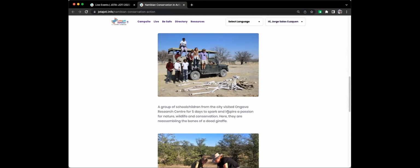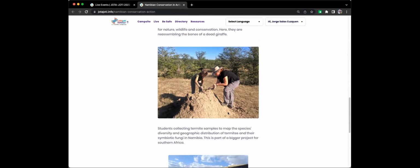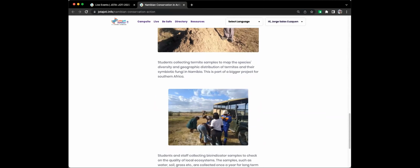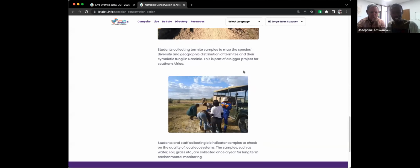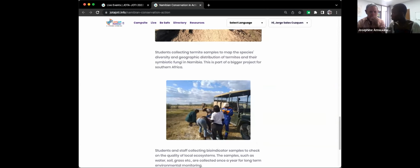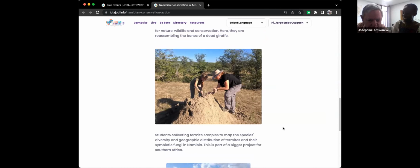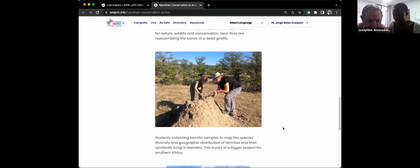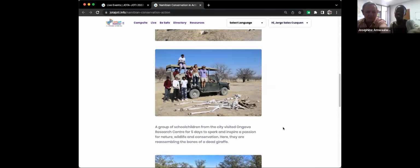John and Josephine, could you please tell us a little bit more about the pictures that we are looking at on the static page? Okay, I can see some of those. One of them was a student collecting termites. I think the termites were being collected as a bio indicator for the area. And the one with the elephant in the background is a very interesting one. Wildlife is present all the time, so they are collecting water samples. And this one is for the termites, and that one is the students.